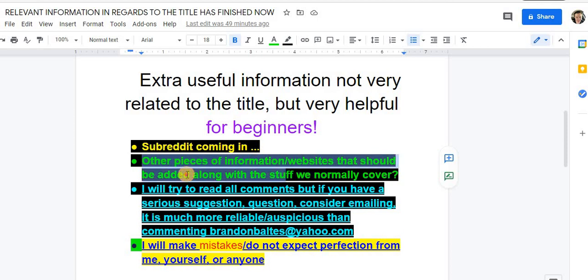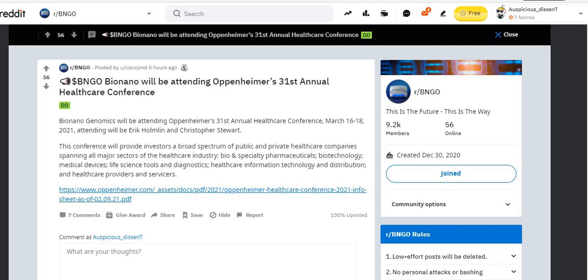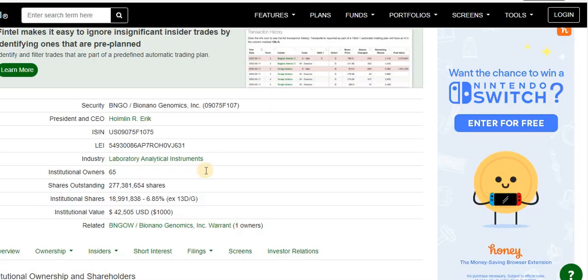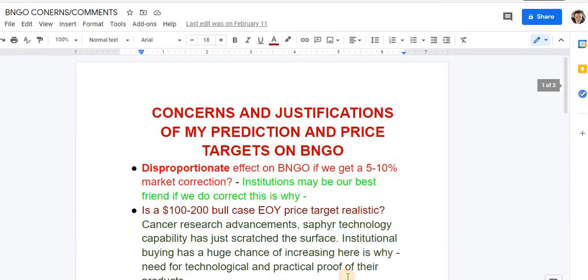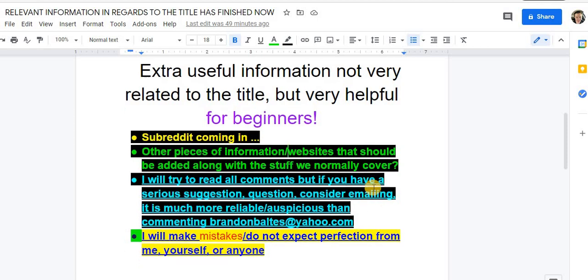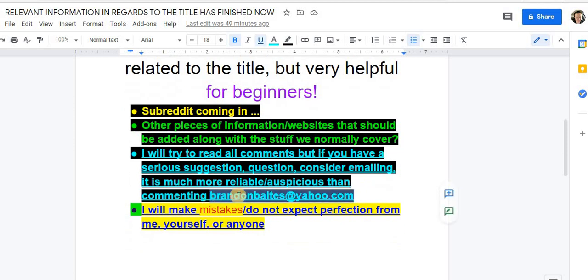Other pieces of information and websites that we should add, along with the stuff that we normally cover, like, for example, the Reddit partial due diligences, the Twitter, the FinViz, the Fintel.io, the technicals, and then my own thoughts and points. Do you guys think we should add stuff to that? Let me know. If you have a serious question or suggestion, brandonballsy.com, that's where you want to reach me.